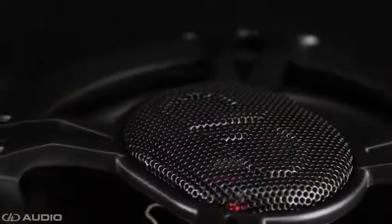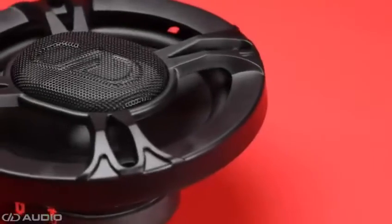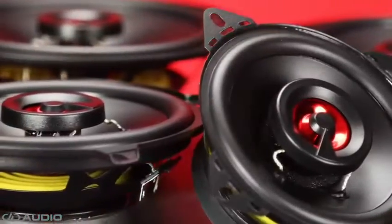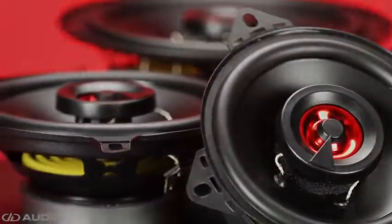For more custom installs that need a little extra flair, the Redline series coaxials and components also come with grills for added protection. DD Redline, solid performance, sizable savings.